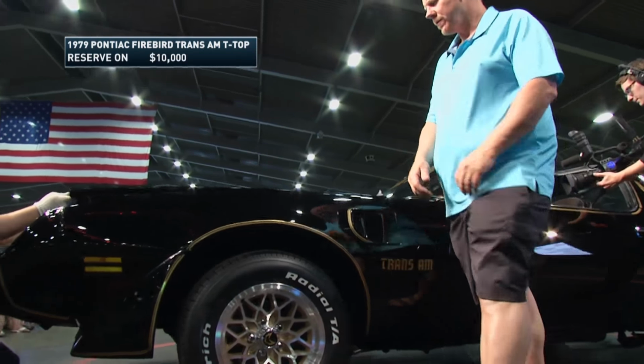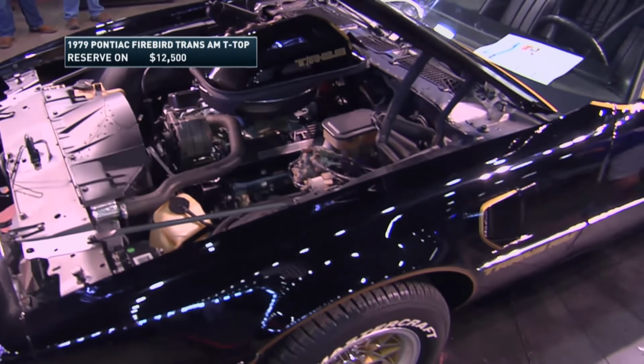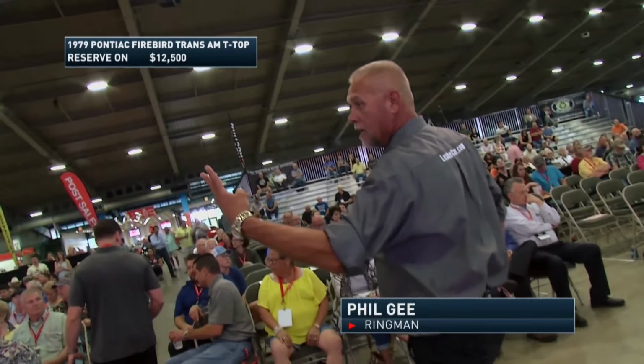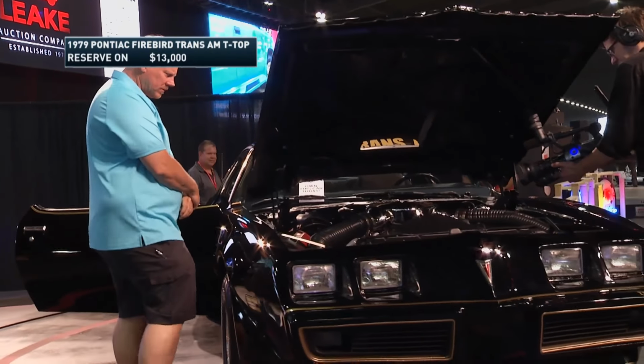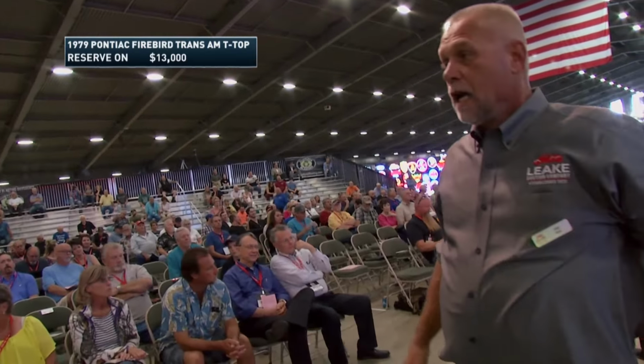It's the T-Top 1979 Trans Am. In 1977, Pontiac came out with a special edition Trans Am, which got a bit famous after appearing in a little film called Smokey and the Bandit. Nicknamed the Bandit Trans Am, production of these black cars with gold striping would continue for several years, including 1979. 13, 14, 13, asking 14. Pontiac had a long history of naming cars after race series or race venues. Grand Prix, Bonneville, Trans Am.